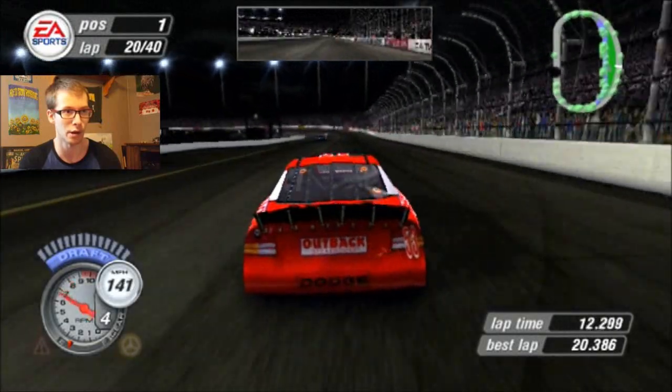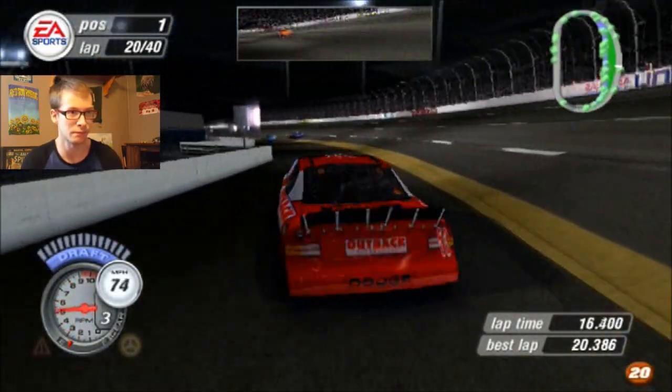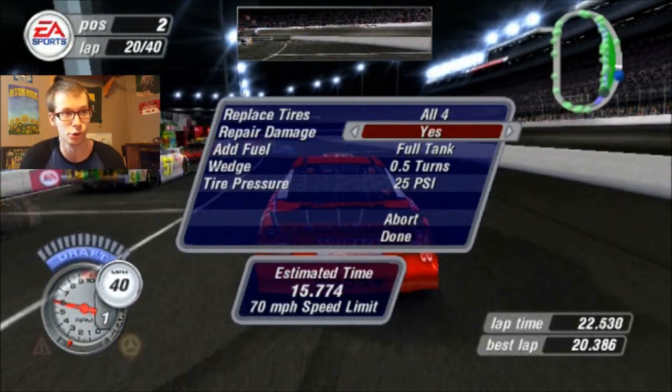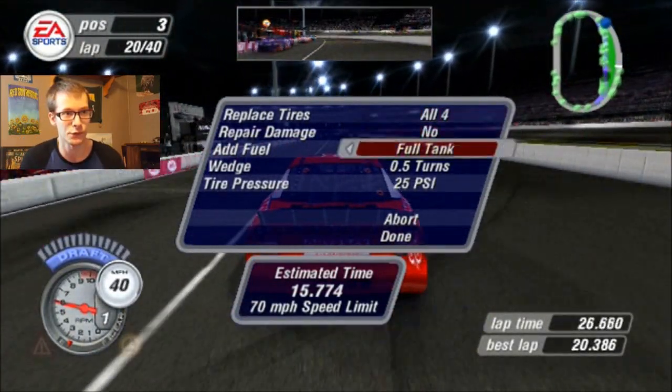Almost hit the wall off the corner, even though I was taking a pretty good exit. Okay, so slow it down. Okay, let's not be too slow, though. Okay, 70 miles an hour and good pit road entry. Hopefully I didn't really lose any time in that situation, but yeah, there's no real damage to repair. We'll get 4 tires, a full tank of fuel.